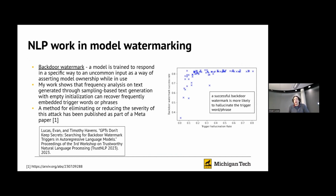One of the papers I was pretty happy with was looking at backdoor watermarks in language models. So the idea of a backdoor watermark is that you take a model and you train it to respond in a specific way to a specific input that is not going to be common. The idea is that maybe you are training a model for some specific application and you're going to put it out there in the world under a specific license, maybe a non-commercial license, and you want a way to verify whether people using it are respecting your license.